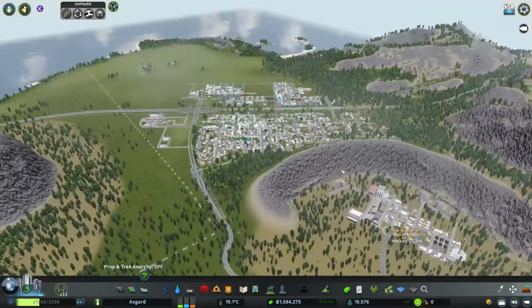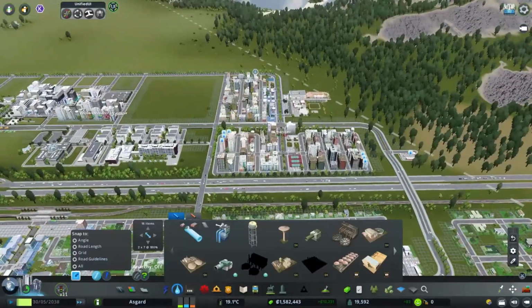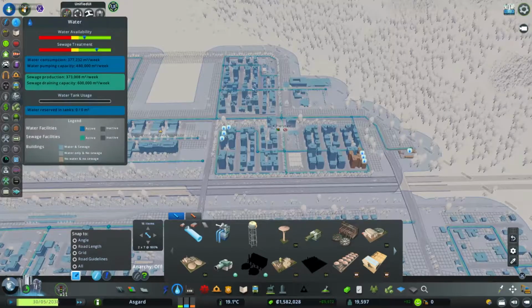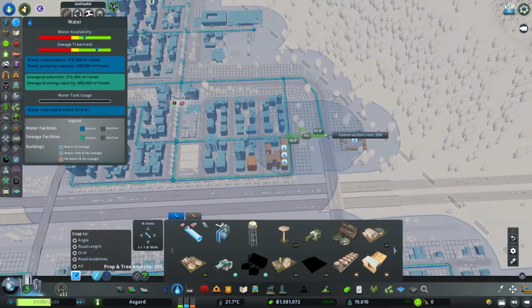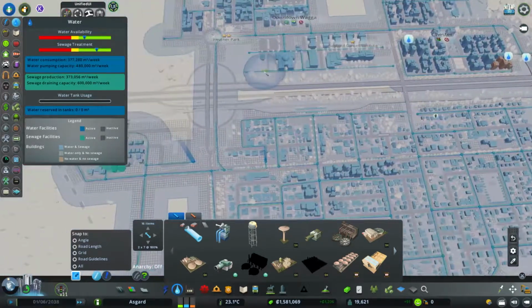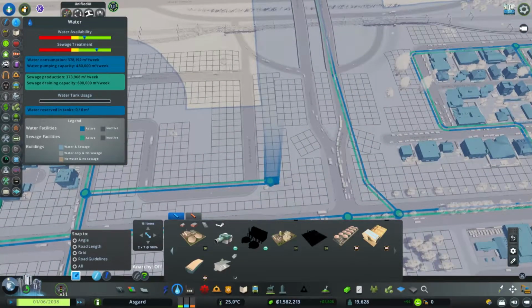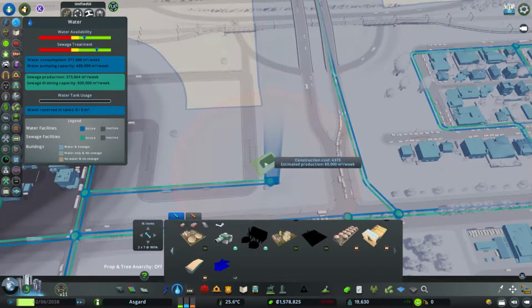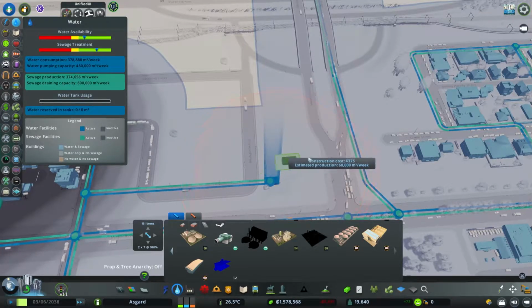You know what could be fun? I've never built one of these in Cities Skylines before. Uh-oh, what's going on with water? Are we having a shortage of water? Oh, right, because this is on a separate water network to the other area. So we need to put in another small water pumping station. That's fine. We can do that.